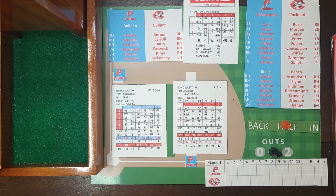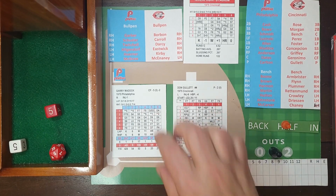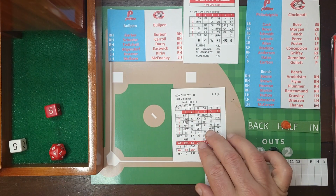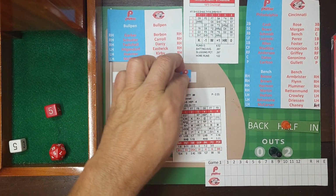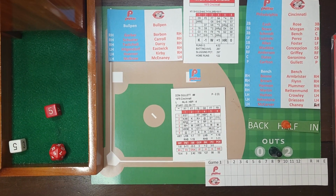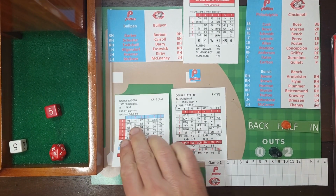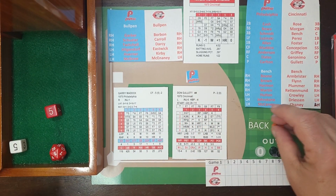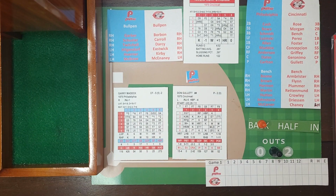Gullett needs something good to happen to himself. 5-5, that's a possible wild pitch. In fact, it is a wild pitch, and it's going to score the run. It's going to be 3-0 Phillies as the wild pitch gets past Bench. And trotting in to score is Mike Schmidt on that wild pitch. 3-0 Phillies here in the top of the first. Still only 1 out. Infield now back to their normal depth with no forced play to be made.